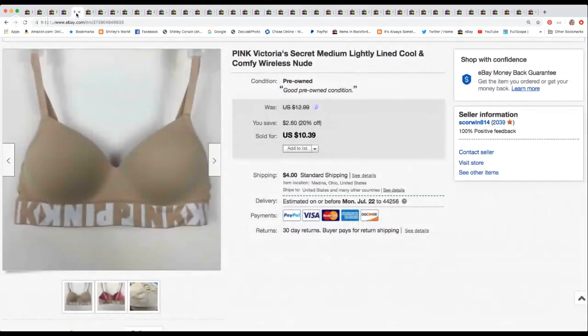This is one of the big bag of bras that I got at a garage sale. And my daughter took a bunch of them, and I still have a bunch of them to list. And I've sold 2 already. And this is the pink Victoria's Secret medium, lightly lined, cool and comfy. And they have no wire in them, and they are this nude color. And this sold for $10.39, which was the 20% off price.